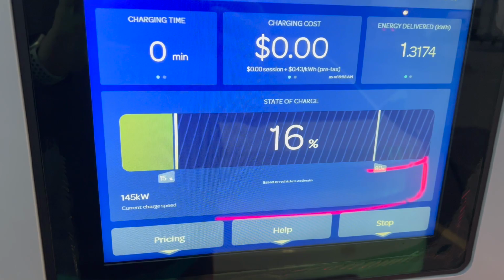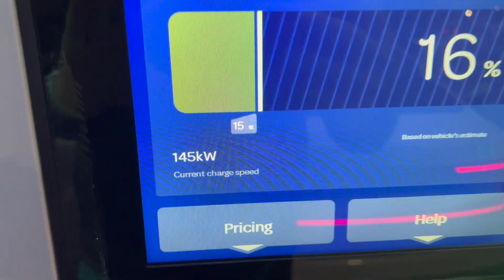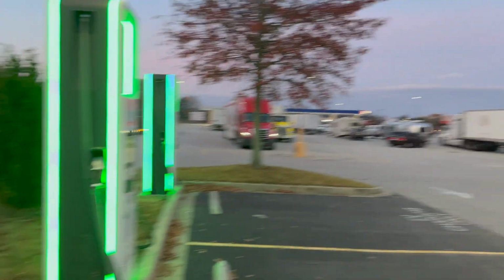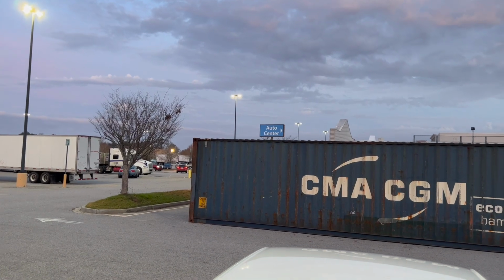Welcome to Walterboro, South Carolina. Let's see what we arrived with. Arrived with 15%. Charging already revved right up to 145 kilowatts at yet another Walmart. So we're gonna go run in, hit the restroom, and then see how much we need to charge before hitting the road.